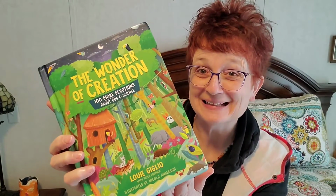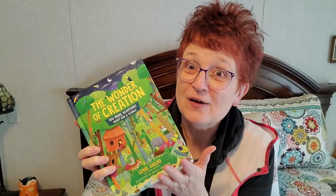Start with the stuff that we read in the evening time. It's either Poppy and I together, or just Poppy reading to Hope, or sometimes it's me reading to Hope. So I thought I would start with our nightly devotion that we're still working through, and it's The Wonder of Creation, 100 More Devotions About God and Science by Louis Giglio. And we just love these devotions.